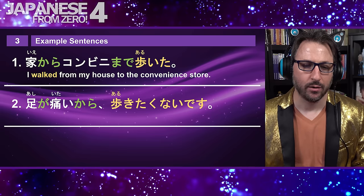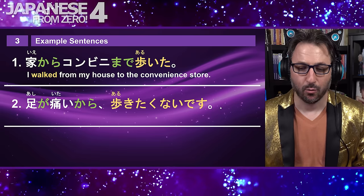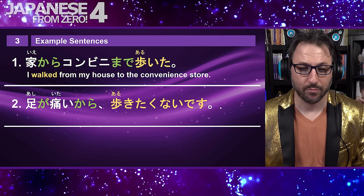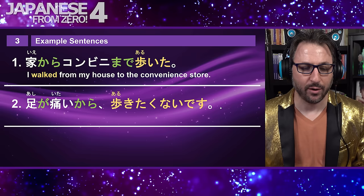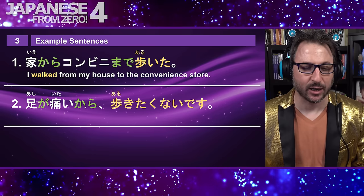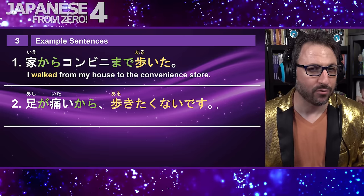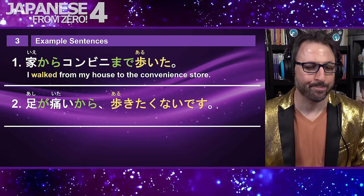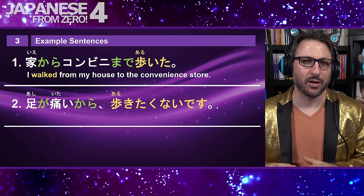足が痛いから歩きたくないです. All right. Here we're taking 歩く and putting it into a not want to do form. 足が痛いから歩きたくないです. So, and we have a reason why we don't want to walk. It is 足が痛いから, because my leg or foot hurts. Now, this isn't on the screen, but there are two.